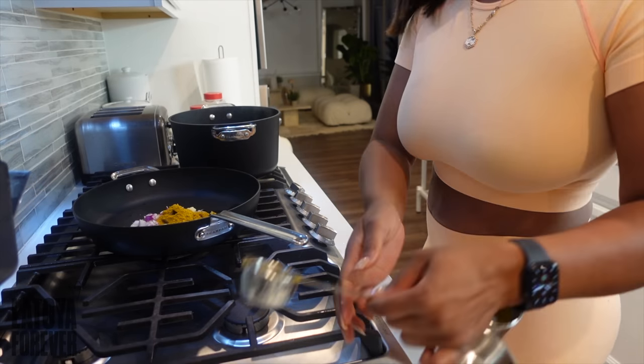Okay, you guys, so our lentils are boiling. I'm just gonna add some water to this pan right here to pick up all the flavors from our curry. And the reason why I use hot water is because if I use lukewarm or cold, it's gonna affect the boiling process and I don't want it to stop boiling, okay? So I use hot water.